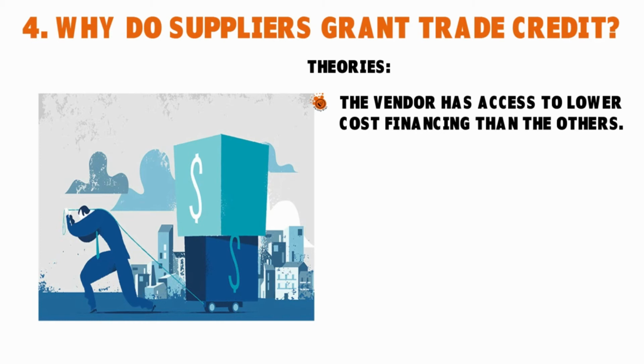They're getting cash for free, quote unquote free. So their cost of financing is kind of low. So they are able to offer you, one of their small business customers, a trade credit. So that's one theory, the theory of the company being financially set.